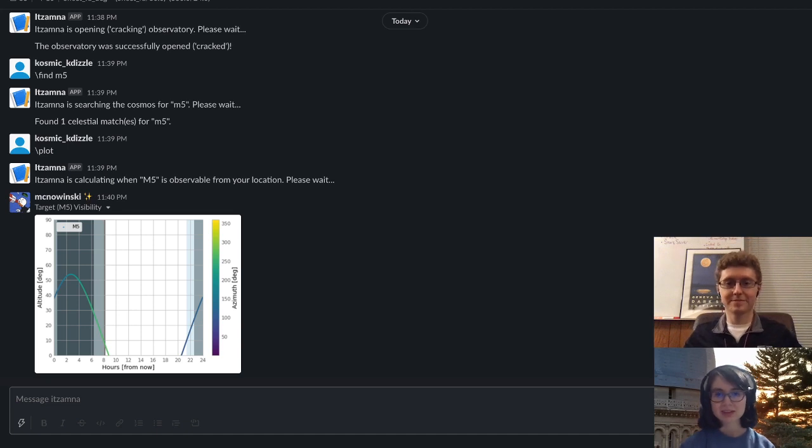And so in this case, our object M5, as you can see, all I do on Itzamna is I go to do \plot, and it will make a nice handy-dandy chart for me of the altitude versus the time. So on the x-axis on the bottom, we have hours where the origin is set to right now and time going forward as you move to the right. And then on the y-axis, we have the altitude in degrees. So how high above the horizon is this object?